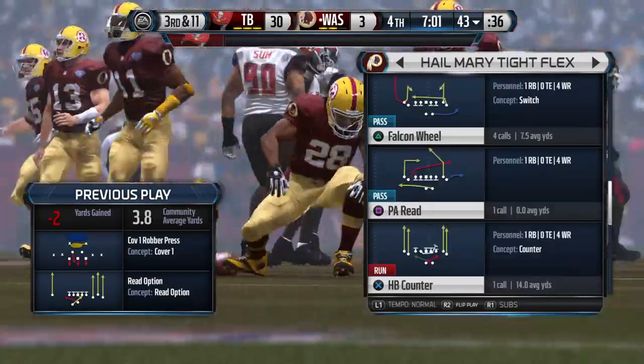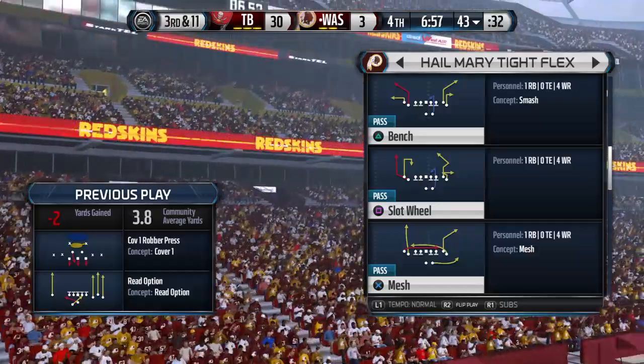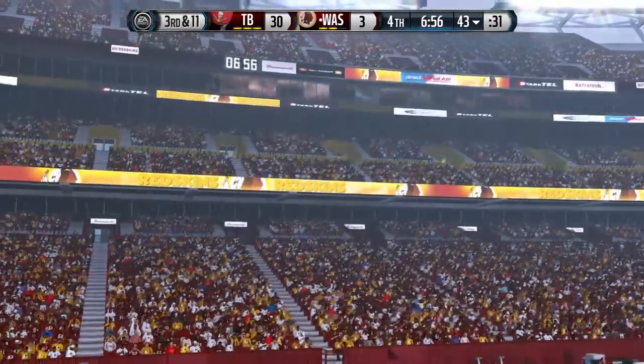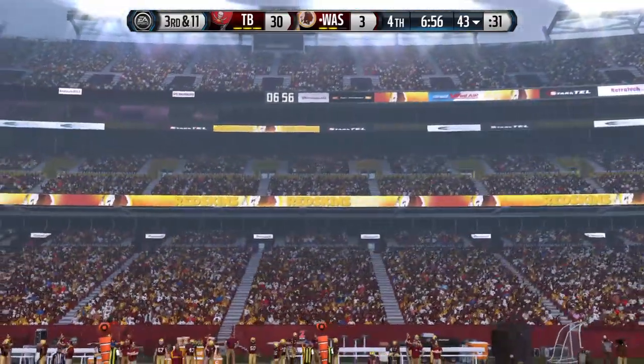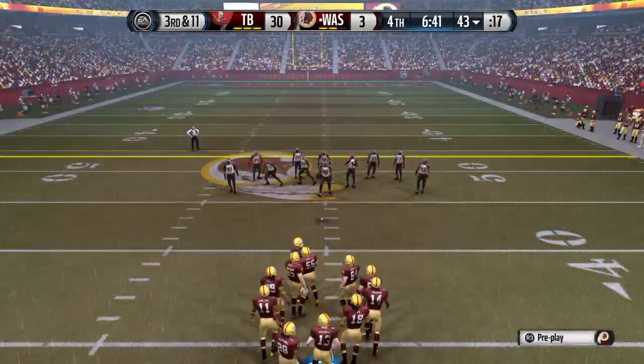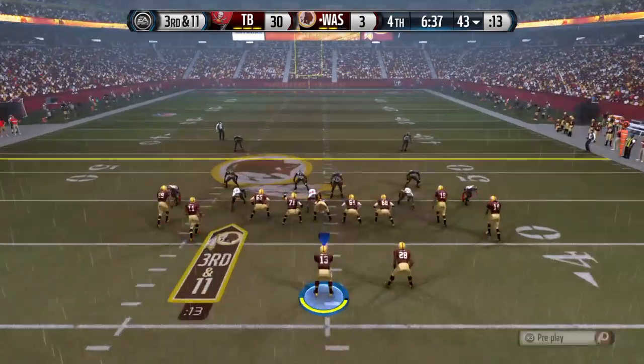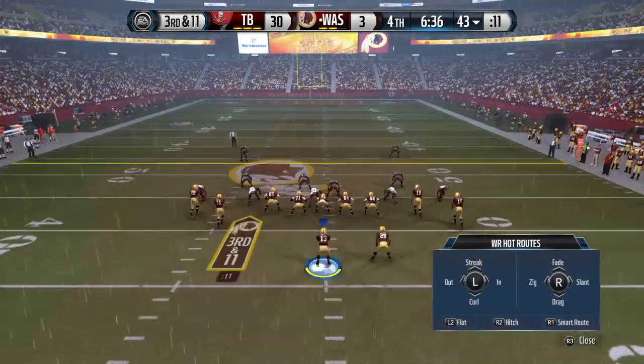In situations like this, you think you're making the right call. You're going to run the football on second down so you can get in a good situation for third. And no, what happens? You lose a couple yards, and now you're in a tough third and long. On the way, third down. Play after play after play here on this drive.